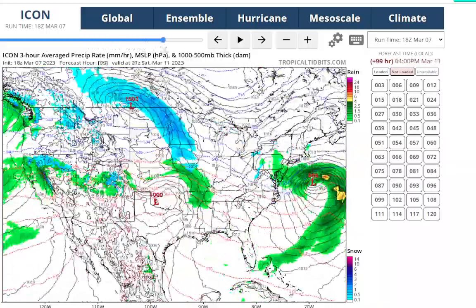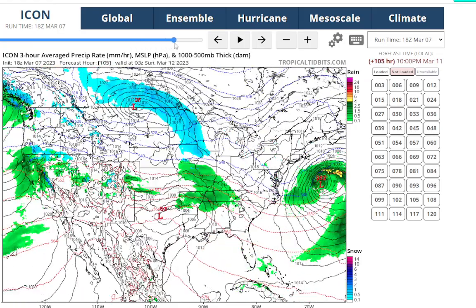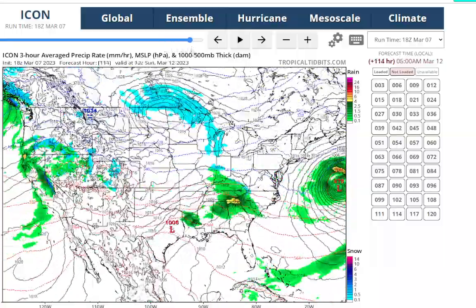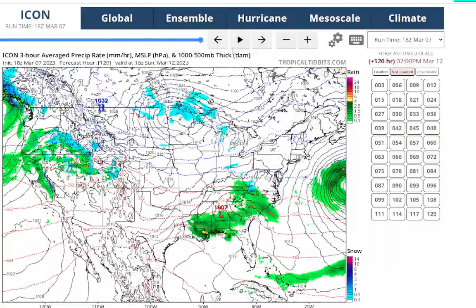It does redevelop it a little further south. It actually just has it miss us. The good news is at least the models seem to be trending more progressive with this, so whatever precipitation we have, it shouldn't last all day on Saturday, ruining Saturday. Right now, it looks like that's going to be more progressive in nature.